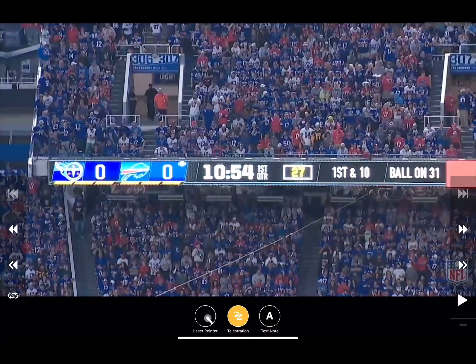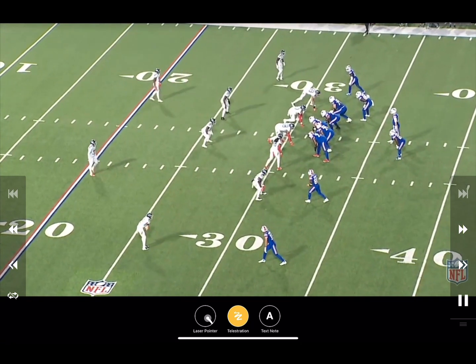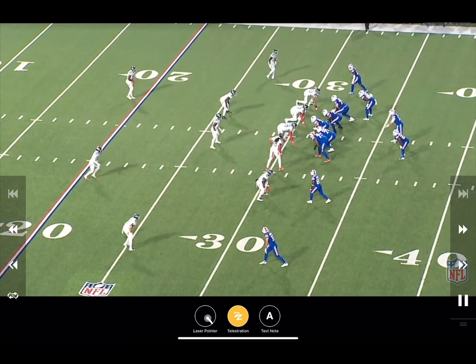So I want to take a look at a few plays from the Bills and Ken Dorsey and how they took the easy stuff that the Titans offered them. And a lot of that came on RPOs and specifically free access RPOs.